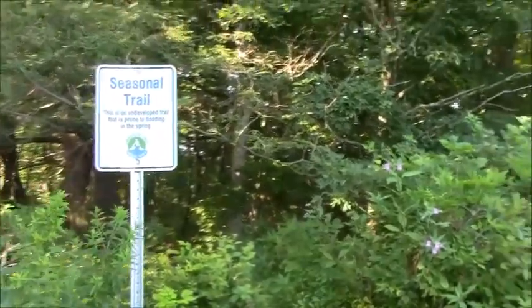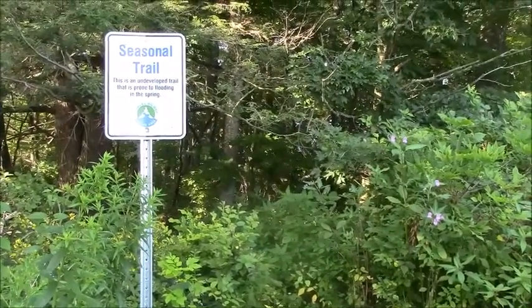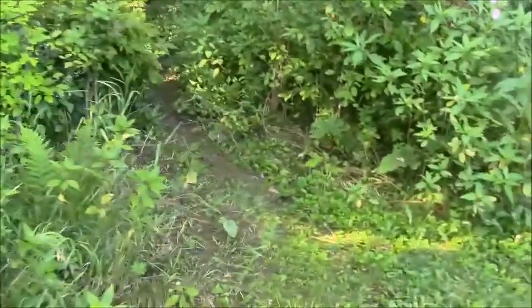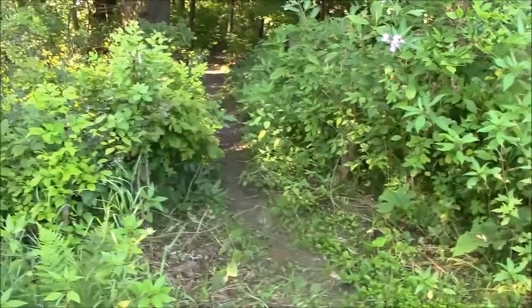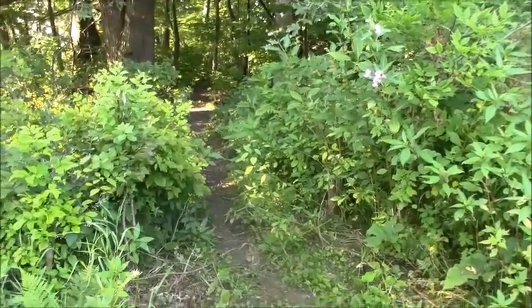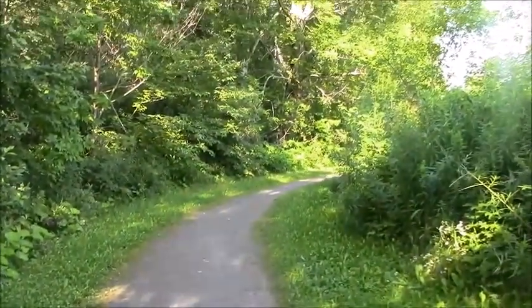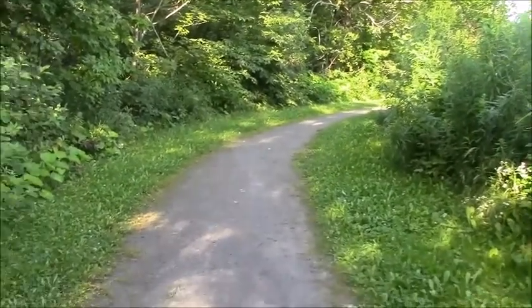Okay, so this is a seasonal trail. It is an undeveloped trail that is prone to flooding in spring. It looks kind of interesting. I think I will venture in there after I've done the actual trail itself a few times and I know the area a little bit better. I'm not afraid of undeveloped trails, but right now it's pretty much my goal to just kind of get to know this trail. So we're going to stick to the gravel path, and we'll hit that one a little bit later on in the process.